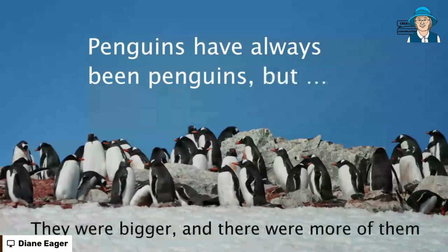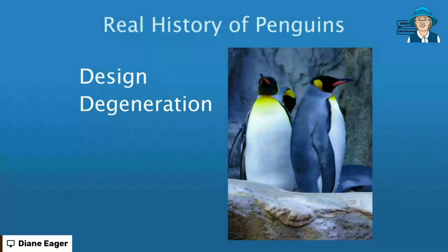So penguins have always been penguins, but they were bigger and there were more of them. In other words, there were more species of penguins, all within the same kind, but more variety, and they were bigger. There has been a lot of change, but it's not evolutionary change. What we see in the history of penguins is we see design. They are brilliantly designed to swim, to do very quick turns underwater, to walk on land. Brilliant design. But there has been degeneration. There has been loss. They have got smaller, and some of the varieties have died out.